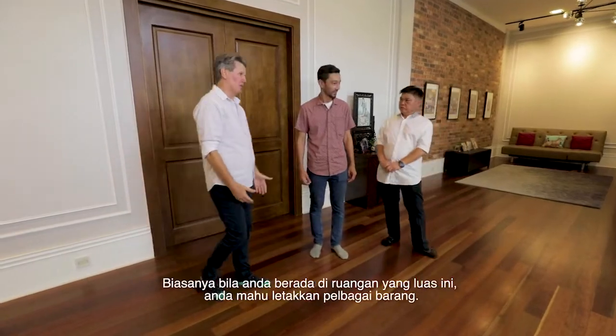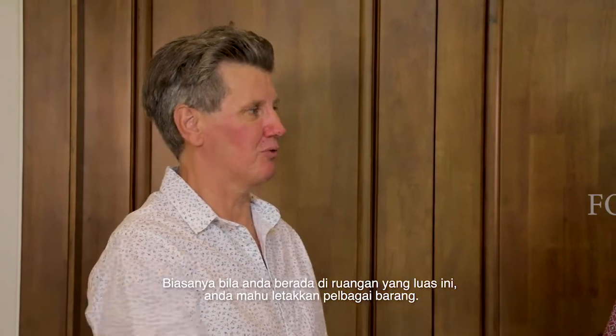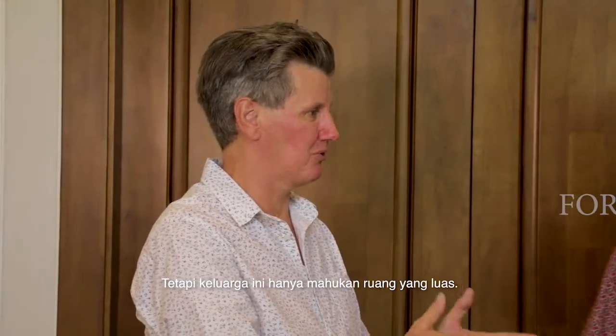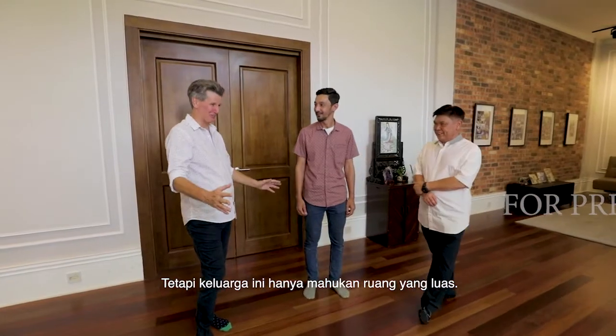And of course, the spaces here are so generous. Normally, when you work in spaces this big, it's because you need lots and lots of rooms, but what Wayne wanted to do was create a space that was spacious. So you have no pressure on the space, it's fabulous.